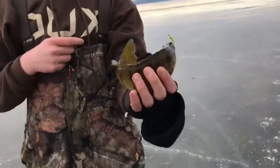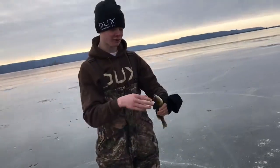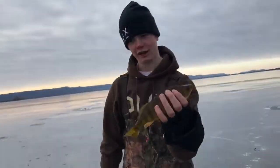Guys, we got a nice little perch here. It's really hard running without those ice grips. Let's get a release on them quick. Nice little perchy.